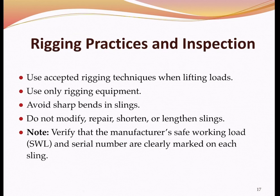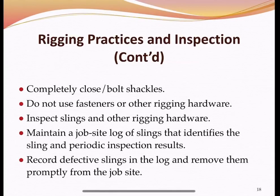Note that verify that the manufacturer's safe working load, that is called SWL, and serial number are clearly marked on each sling. Completely close bolt shackles and other connecting devices. Do not use homemade fasteners or other rigging hardware.